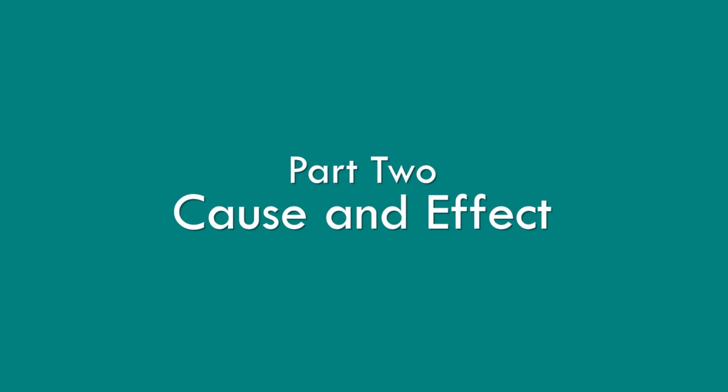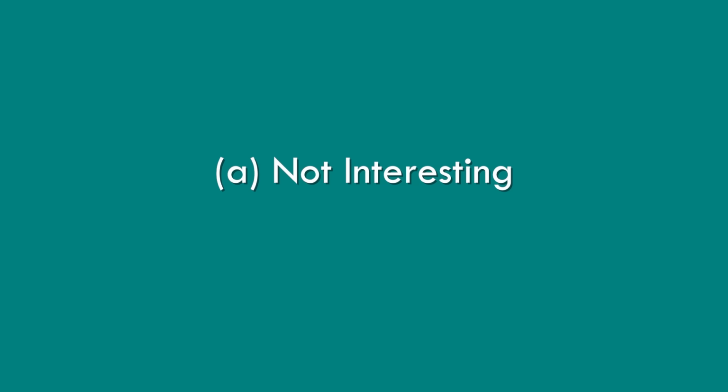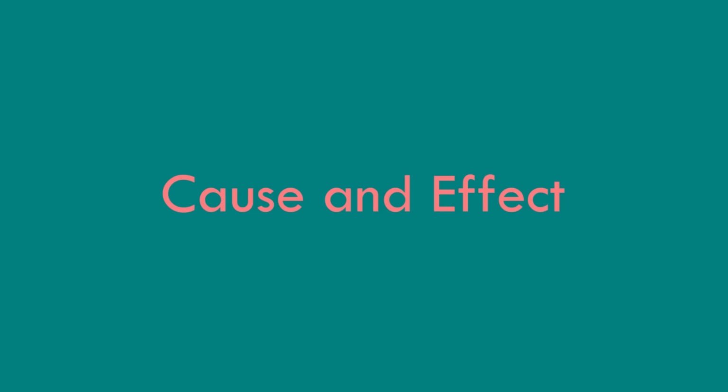Part 2. Cause and effect. Having a series of verbs in quick succession does not an interesting fight make. Saying Marwyn kicked his opponent, then thrust his fist into a punch, dodging left and cutting up with his elbow into his enemy's jaw is a sentence of quick verb succession, but it is A, not interesting, or B, easy to follow. This is because there is no strong relationship of cause and effect between these verbs.